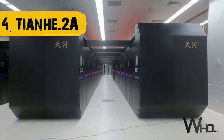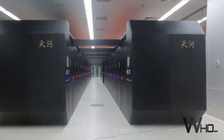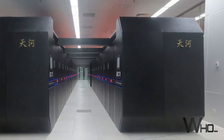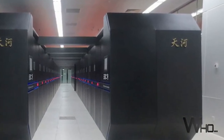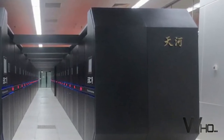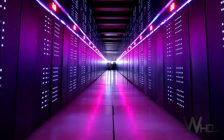Number 4. Tianhe-2A. Speed: 61.4 petaflops. Cores: 4,981,760. Vendor: NUDT. Location: National Supercomputing Center in Guangzhou, China, with more than 16,000 computer nodes. Tianhe-2A represents the world's largest installation of Intel Ivy Bridge and Xeon Phi processors.